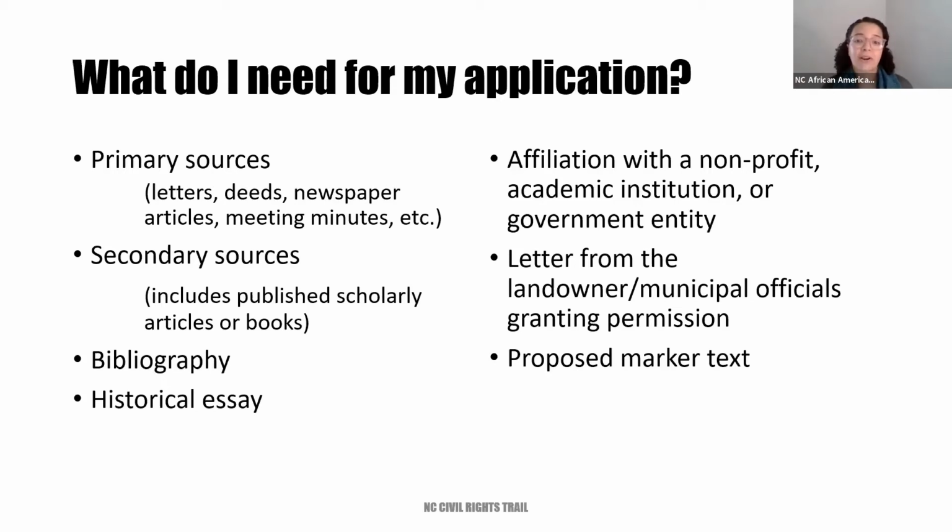For both of these primary and secondary sources, we do ask that folks include photocopies or scans of them in their application. It is helpful for us so that we can see what resources you're looking at, and it's important to the advisory committee as well. We do ask that folks include a bibliography listing these primary and secondary sources. Now, we don't worry too much about what the formatting is for the bibliography, MLA, APA, Chicago. That's not really a big preference for us. We just ask that you include a listing of the sources that you're including in the application.